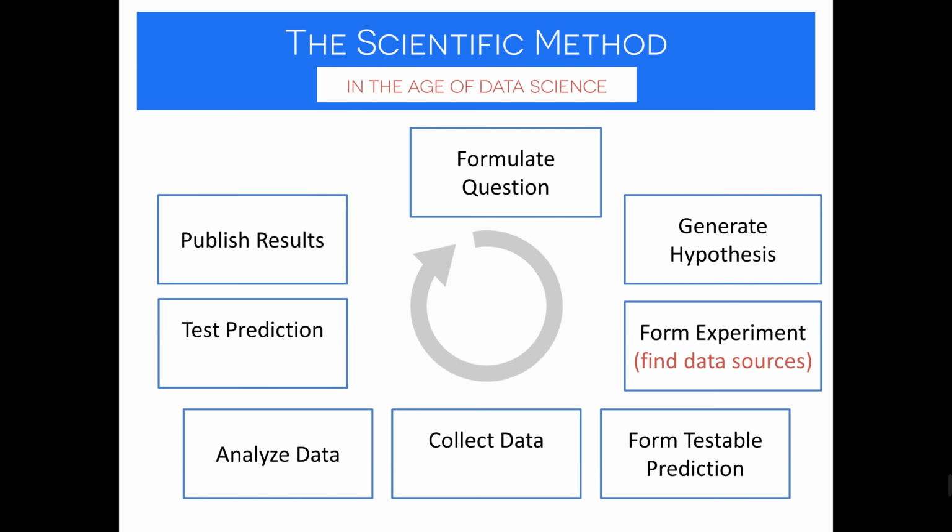There may be some outliers, there may be some noise, there may be some conditions that are a little bit adversarial, right? There may be some confounding variables. You have to find all these things out, right? Maybe there is missing data. All of these things happen, right? But in the end, you can conduct an experiment just by finding data sources.